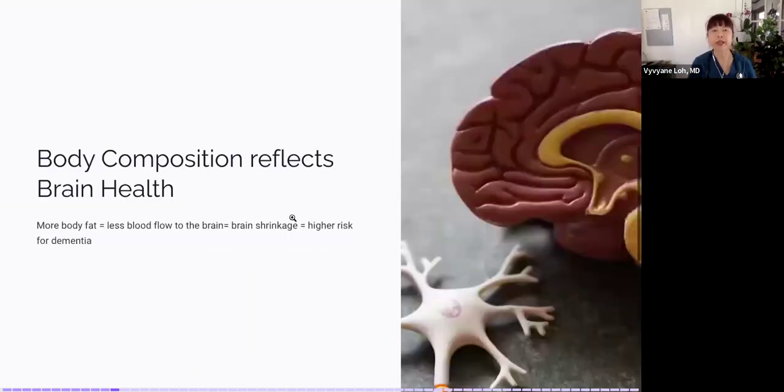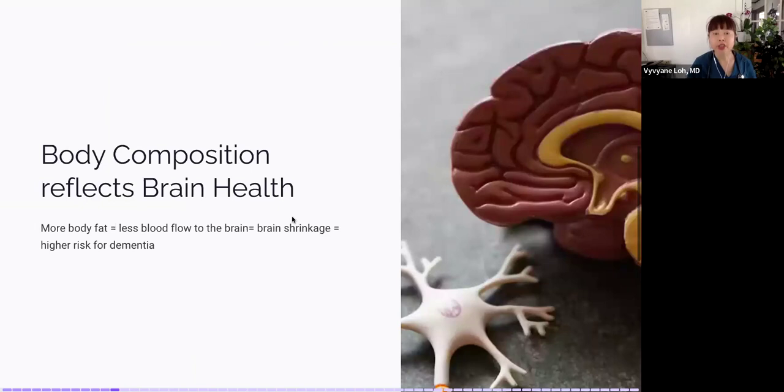So the takeaway is that body composition reflects brain health. The more body fat you have, the less blood flow to the brain, and then you have brain shrinkage and a higher risk for dementia.